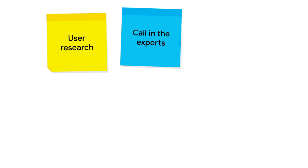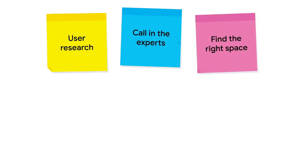Step 3, find the right space. Sounds a little obvious, right? But trust me, booking the right room can make all the difference. It's important to ensure that the space allows all employees equal opportunities to perform their job. Let's talk about a few things you should look for.